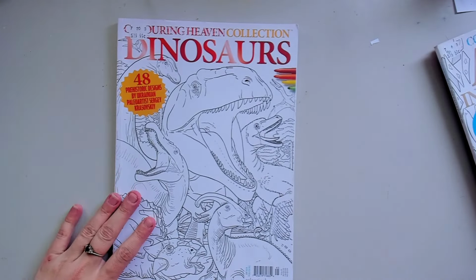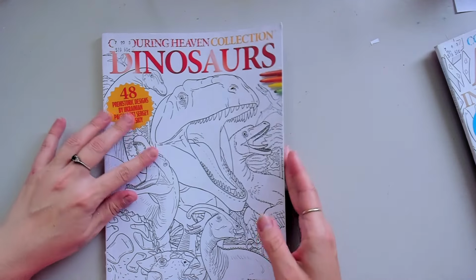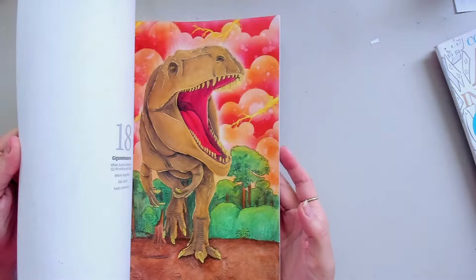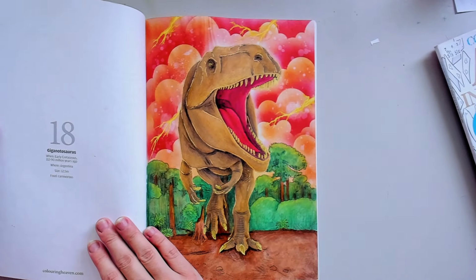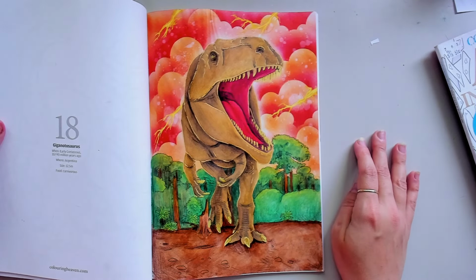I have the Dinosaurs collection issue. This has got designs by paleo artist Sergio Kravosky. Hope I pronounced that right. And I have the Giganotosaurus. I was not a dinosaur kid, but this issue's kind of cool.